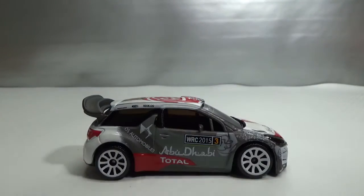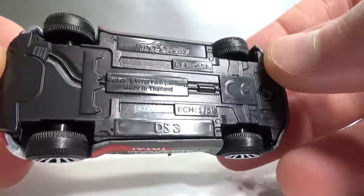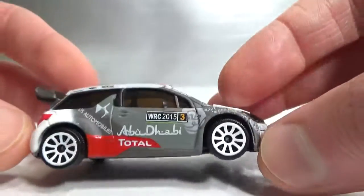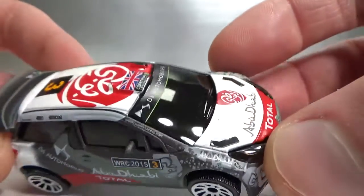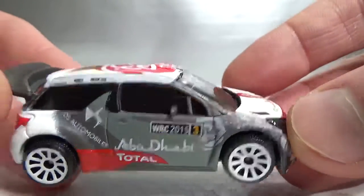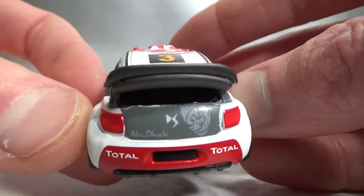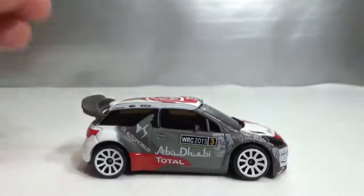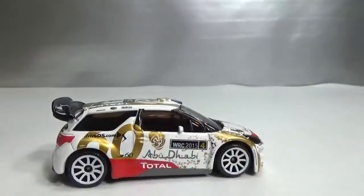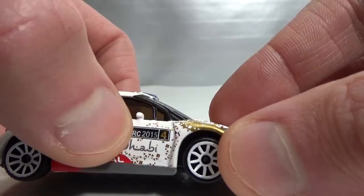So that's it for the 18 car assortment, and then we're going to take a look at the rest of the cars in the catalog that you could find in multi-packs. So here's a Citroën DS3. This is a 1:58 scale, so also a purpose-built WRC model, but windows are a little bit less blacked out than some other models, it seems. But it's got the same features, or I should say, lacks the same features: suspension, interior. Here's another Abu Dhabi version. Both are from 2015, WRC 2015 it says here on the side.